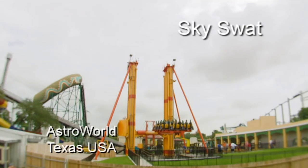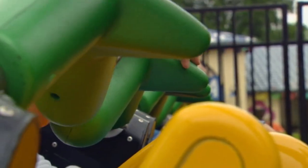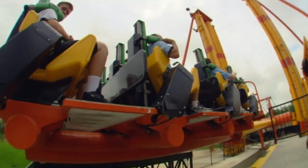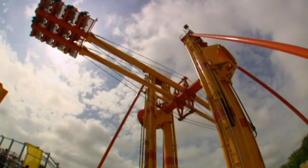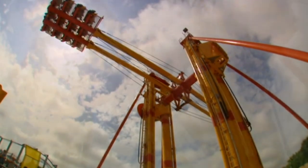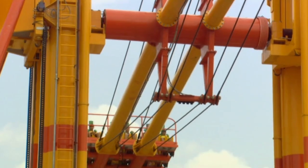While Enterprise uses centripetal force to hold you in your seat, the latest generation of thrill rides uses the same force to give you the sensation of being thrown out of it. SkySWAT opened in 2003 and creates a unique pulled-out-of-your-seat experience.